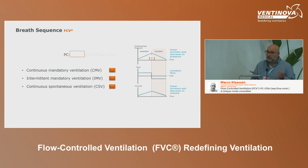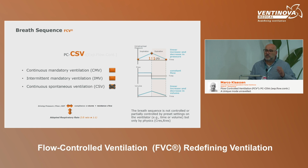And we all believe maybe flow control ventilation must be a controlled mandatory volume as breath sequence. But the opposite is true. Flow controlled ventilation is a continuously spontaneous ventilation mode. But we directly go to the conventional ventilation modes, and in conventional ventilation modes, you first need a trigger. The patient needs to be a sort of triggering. At least he has to extract some flow or reduce some pressure to trigger the breath.